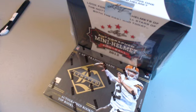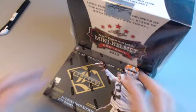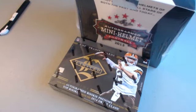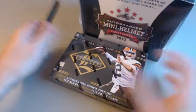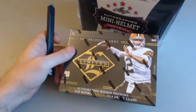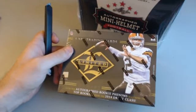Alright guys, we'll go ahead and get started with the box of Limited first. Now Triple Threads is not coming up next, it is two away. Start out with the 14 Limited, we're going to do 7 Limited after this.